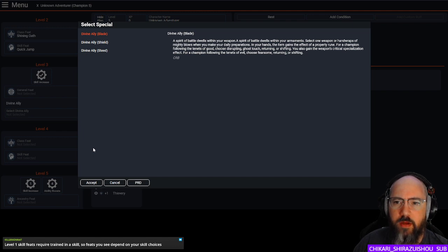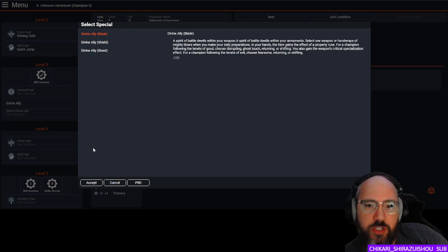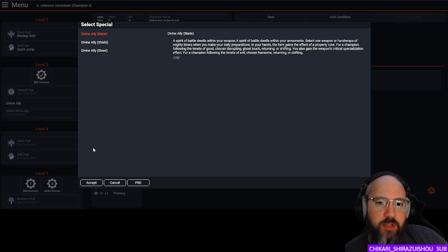Select one weapon or hand wraps when you make daily preparations. In your hands, that item gains the effect of a property rune. For a champion following the tenets of good, choose disrupting, ghost touch, returning, or shifting. You can also gain the weapon's critical specialization effect. For a champion following evil, choose fearsome, returning, or shifting.